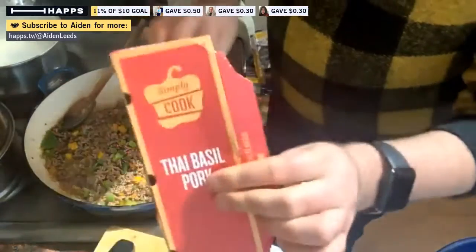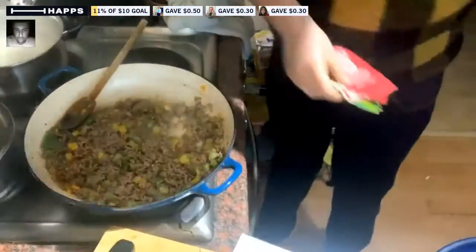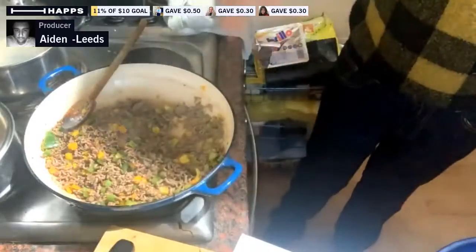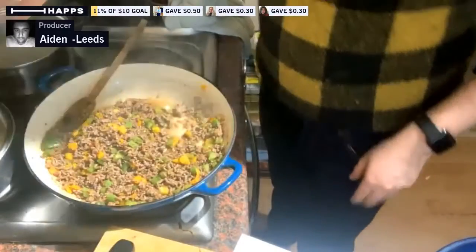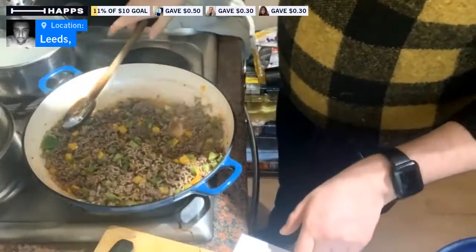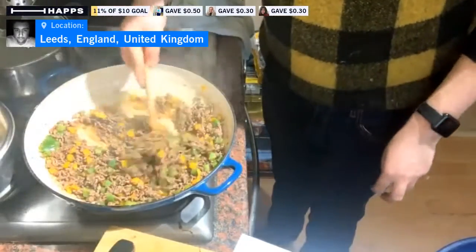Okay, so I'm going to get rid of that now, guys. Get rid of the plastic. I'm going to put a lid over the rice. That needs to simmer for about 10 minutes. You can also taste it, add some sugar.